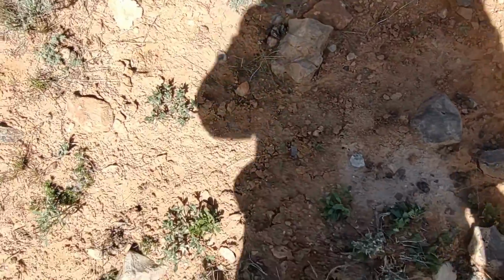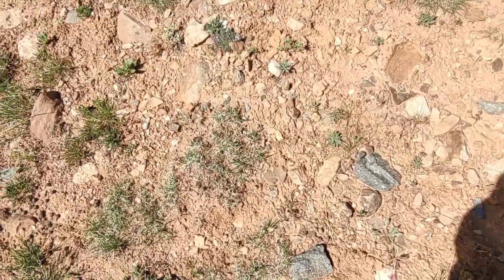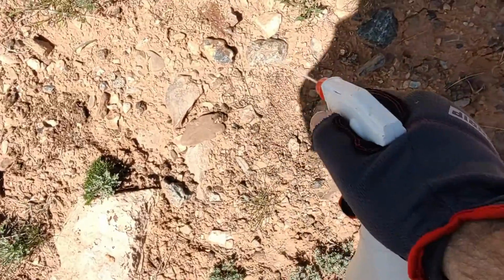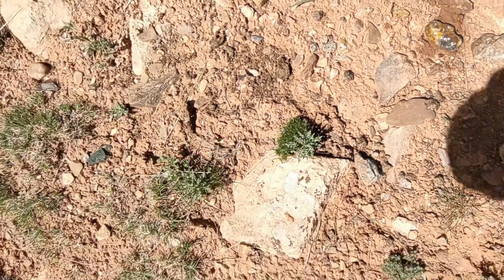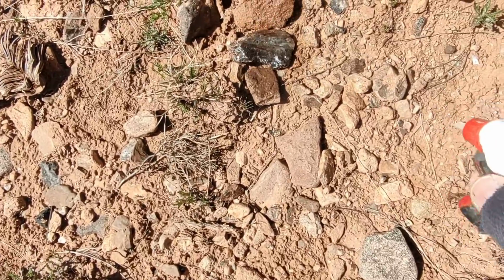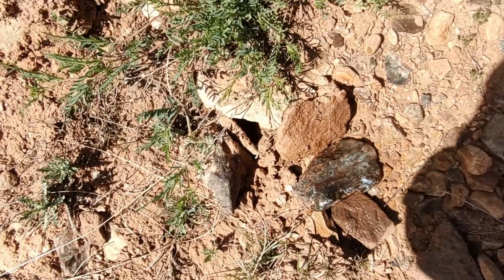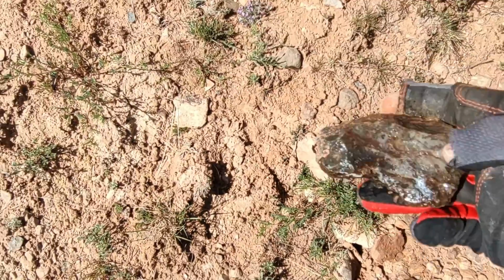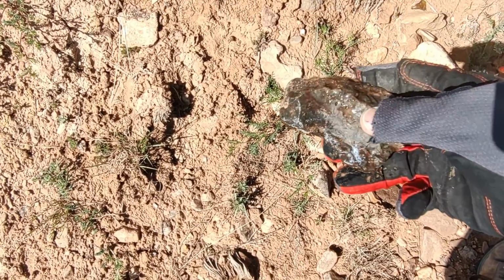Keep looking. Get out of my own shadow here. Not sure what that is. Kind of colorful, but kind of ugly too. Colorfully ugly. What's this? Oh yeah, look at that. And I think I see another little piece down here too. Yeah, let's have a look at this one. That's got some color in it, some banding. That's bucket worthy.